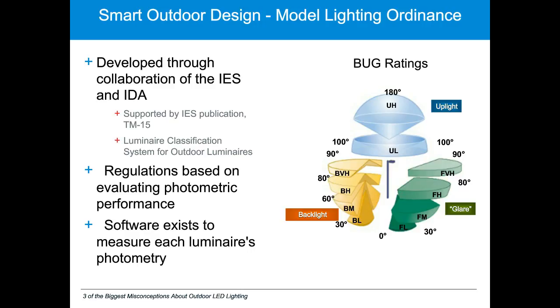There are photometric tools that can help you do this, so I'm not going to spend a ton of time on it. Any lighting specialist can help you figure out BUG ratings for different luminaires. Essentially, they looked at backlight, the sources of light spill and trespass that you just don't need. Backlight being: I'm trying to light a parking lot in front of me, so why do I have all this light spill behind me? They would characterize it as BVH, BH, BM, and BL, where L, M, H, and VH are low, medium, high, and very high.